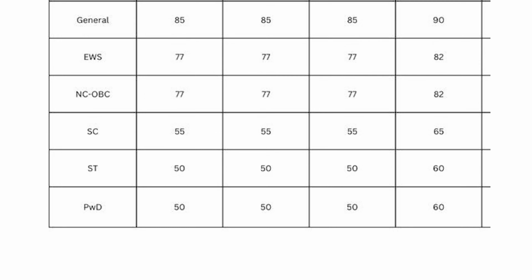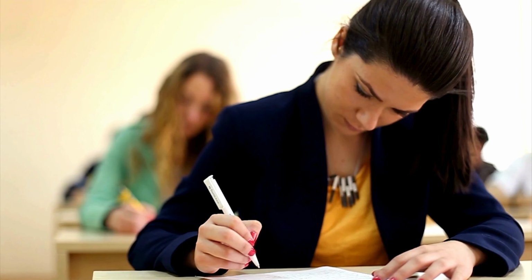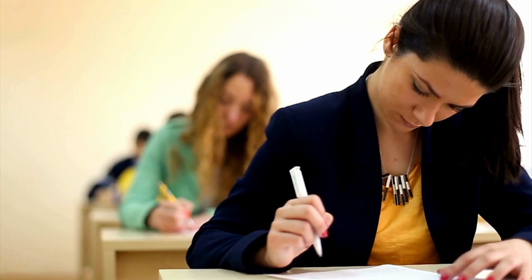Here is a snippet mentioning the sectional cutoffs you might want to take a screenshot of. And please note that this changes year by year and it might change post the exam depending on the difficulty level. I hope you understand where I'm coming from with all this information. It's that you have to be good at all 3 sections and perform consistently in all 3. And for that to happen, you need to have a proper schedule, guidance, and you need to build resilience to sit through 2 hours and be consistently at your best.